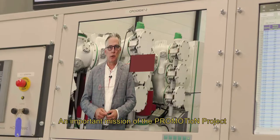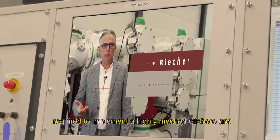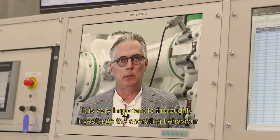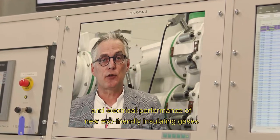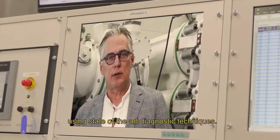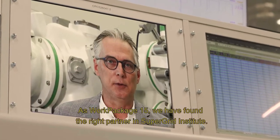An important mission of the PROMOTioN project is to increase the readiness level of new technologies required to implement a highly meshed offshore grid, such as HVDC gas-insulated switchgear. It is very important to thoroughly investigate the operating behavior and electrical performance of new eco-friendly insulating gases using state-of-the-art diagnostic techniques. As work package 15, we have found the right partner in SuperGrid Institute.